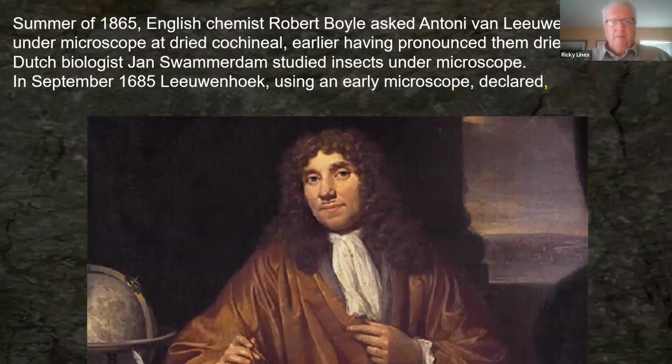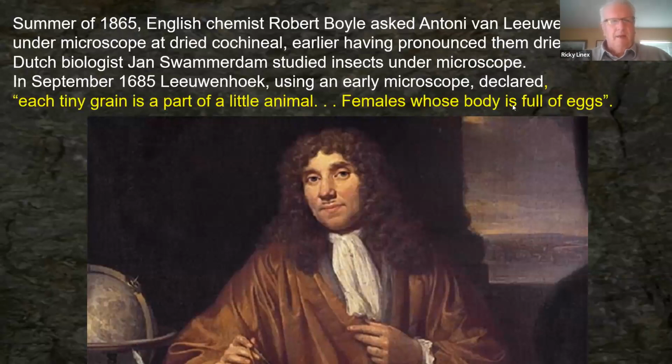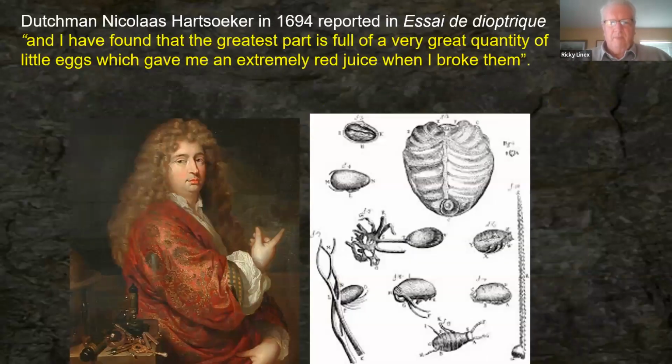In September 1685, Leeuwenhoek, using an early microscope, I've got an error in the date right there, that should be 1665, declared that each tiny grain is a part of a little animal, females whose body is full of eggs. He could see that under the microscope.